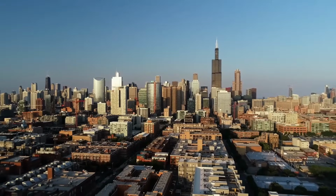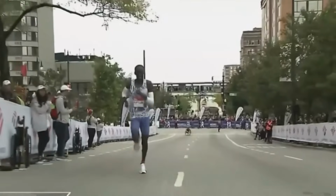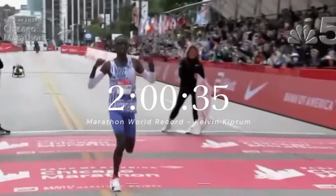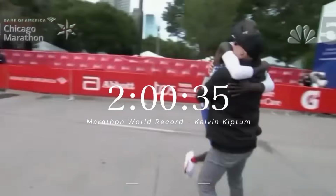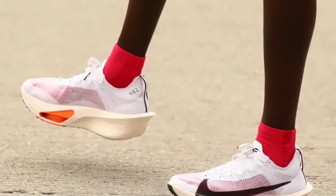And then 2023 happened. On the streets of Chicago, a brand new name took the world record away from Eliud Kipchoge, and this athlete was Kelvin Kiptum. Running a time of 2 hours and 35 seconds, he took 34 seconds off of Kipchoge's previous mark, and he achieved this time in the new Nike Alphafly 3s.